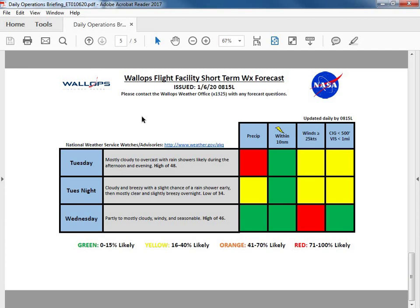And for Wednesday, we'll see partly to mostly cloudy conditions, windy and seasonable temperatures. We'll have a high of 46 degrees. Red for our winds. Looks like Wednesday we'll see winds gusting about 35 knots. So seeing that windy condition out there, as well as the temperatures in the mid-40s, it will feel like it's in the lower 40s to the upper 30s on Wednesday. So a cooler day and more seasonable for January.